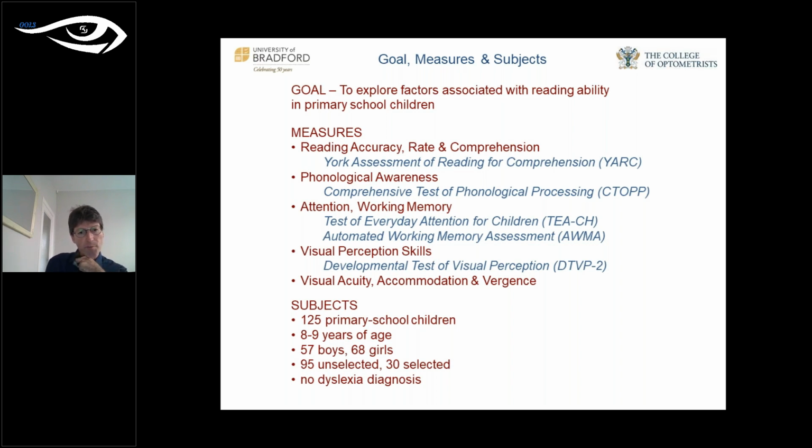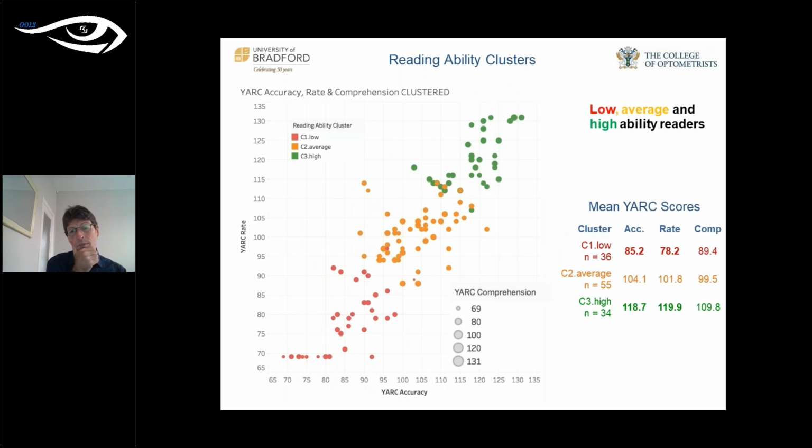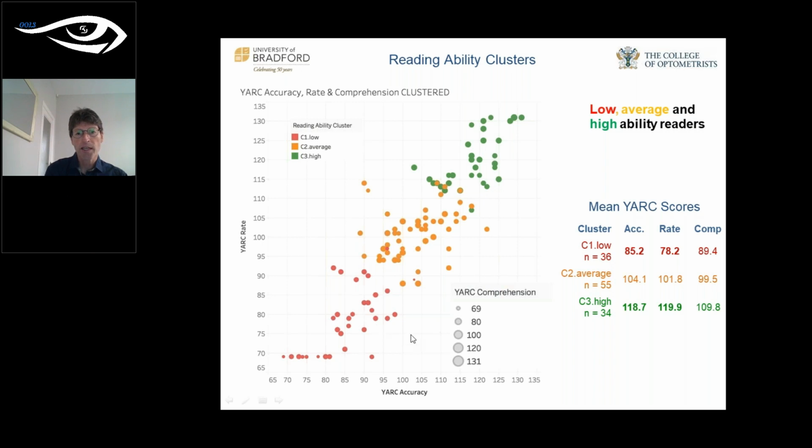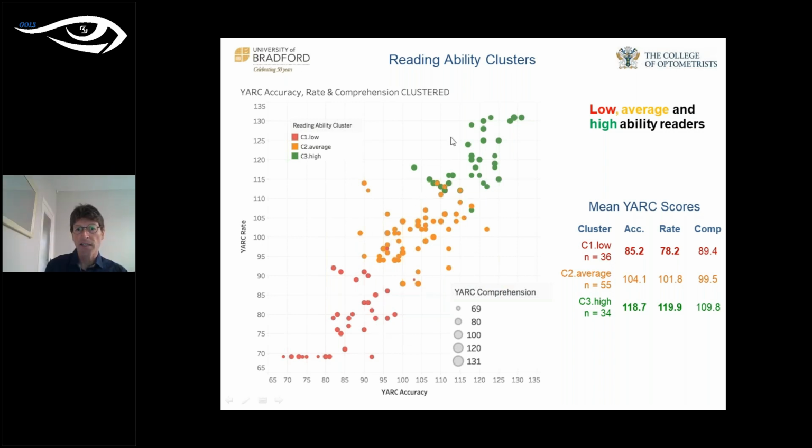She gathered data on 125 primary school children between 8 and 9 years of age, a few more girls than boys. Most of the children were unselected. In other words, she went to the schools and gathered these data. Some of them had come to the University of Bradford Eye Clinic because their parents wanted them to have an eye examination, but none of them had a dyslexia diagnosis. Based upon their performance on the York reading test, we divided the sample into three. The red symbols are those with below average reading performance, this is average reading performance, and the green is above average. So we're using this kind of traffic light system.